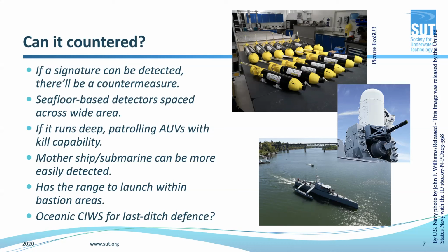I made the comment there, CIWS stands for Close In Weapons System. Those of you familiar with anti-missile defense on ships will know that large high-value targets like aircraft carriers carry a battery of fast-firing Gatling gun type weapons designed to knock down a missile at the last minute, something that's got through the other layers of defense. Do we need to come up with some kind of oceanic version of close-in weapon systems?